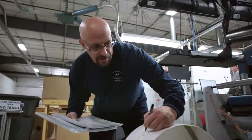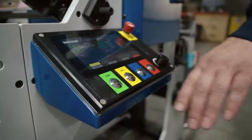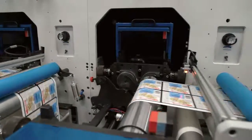But I want to hear a little more from Johnny and the rest of the Orion management team on the impact the press has had on their operators and on the rest of their business. Yeah, it's been really exciting to see how our operators have taken to this machine. It made their jobs easier, and they're running them in a fraction of the time. And it's really exciting to see where technology is leading us.